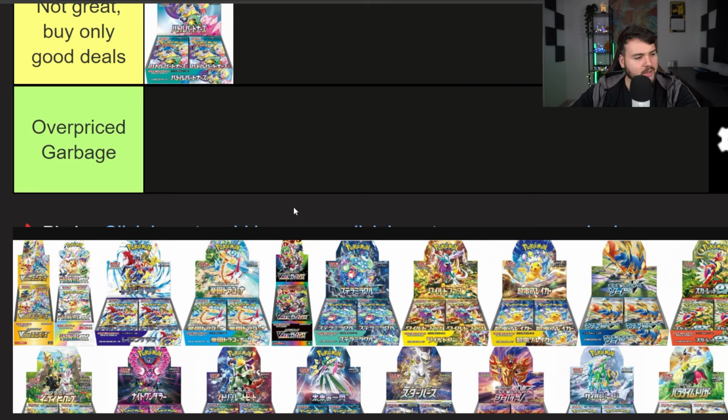Okay, so next we've got V-Star Universe. This is the Crown Zenith Japanese version. What can I say? Crown Zenith is in my top 10 sets of all time. If you've seen that video, Crown Zenith for sure is up there. And it's the same with this set, man. The amount of pulls inside is so fun to open. I think it will hold value. It's a really good set.